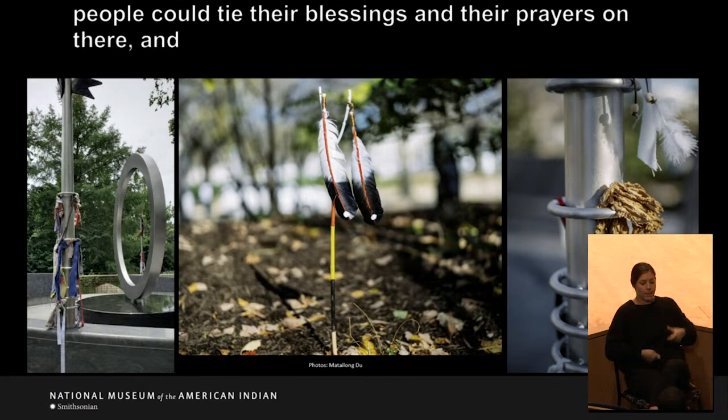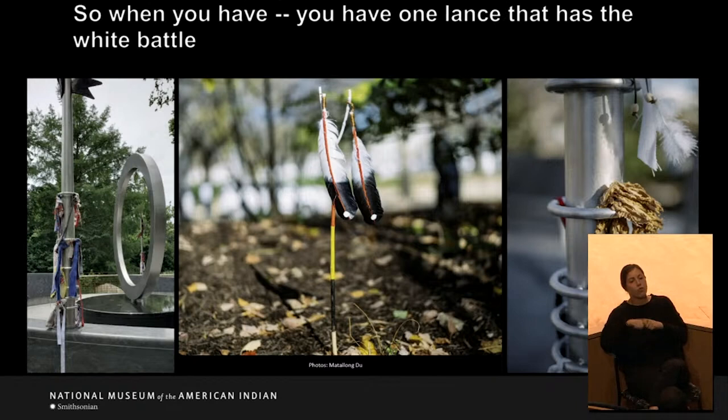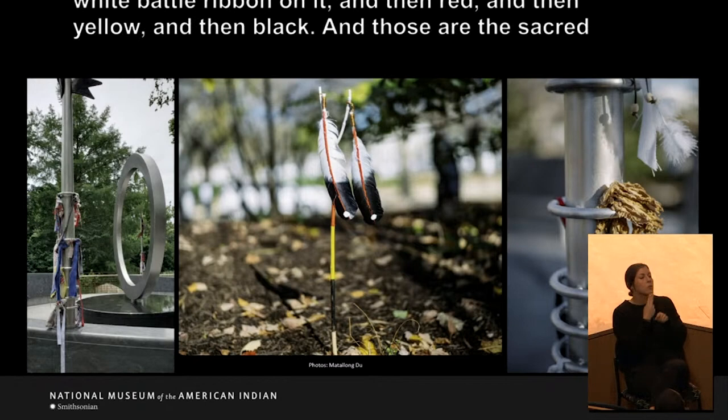And so you have one lance that has the white battle ribbon on it, and then red, and then yellow, and then black. And those were the sacred colors that we used during this process.